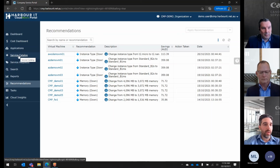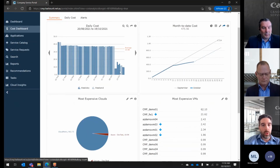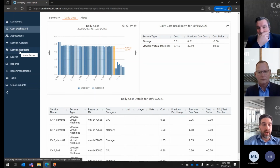The other component that I wanted to run through very quickly was the cost dashboard. So we get a vast amount of detailed information here around what these cost dashboards are doing, what types of workloads are consuming daily costs. It becomes very important for operational teams that are focused on reducing cost or staying in control of costs.